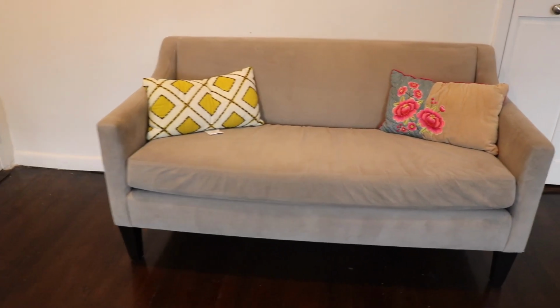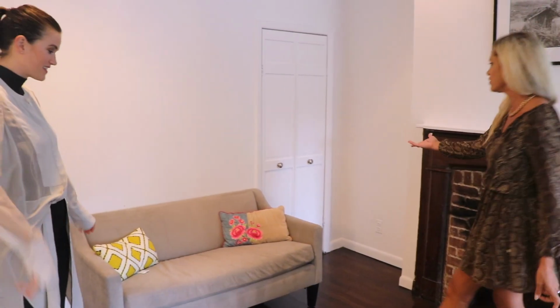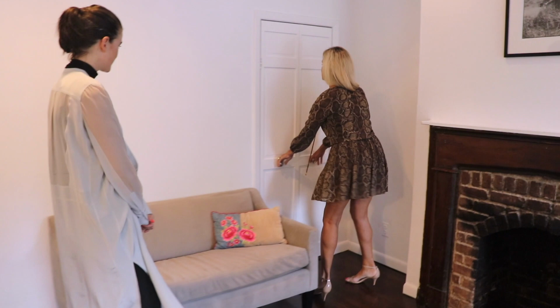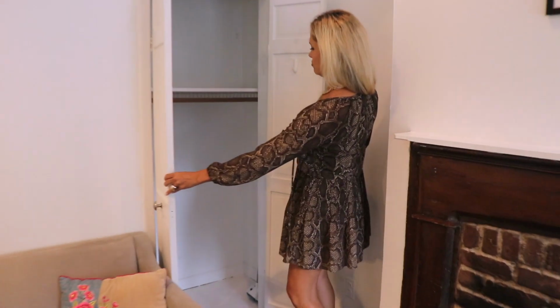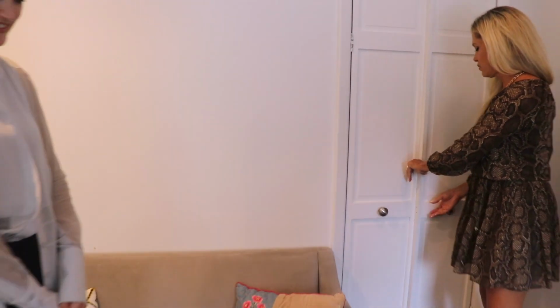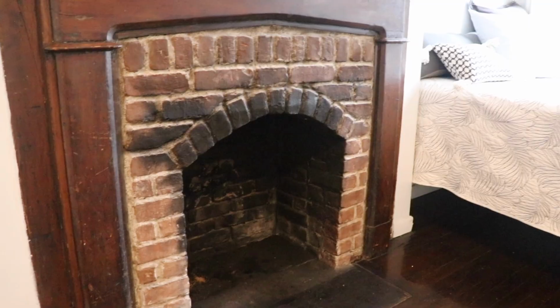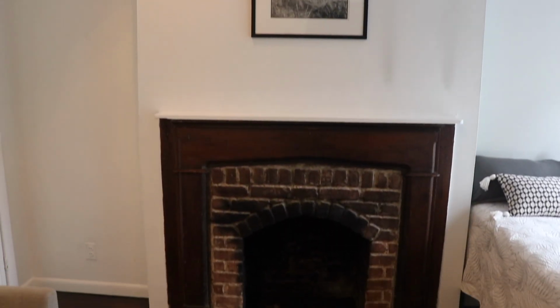Sure. Charming little studio here on Perry Street. You have your little living room sort of area here. You can shift furniture around, but this gives it a more open feel. Over here, you have a nice little deep closet for your clothes. And behind me here, we have a lovely little decorative fireplace. You can put your candles in there, your books, whatever you see fit, but it's a nice little addition to the apartment, gives it a little character.